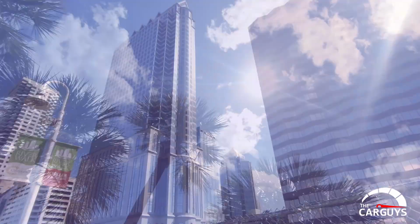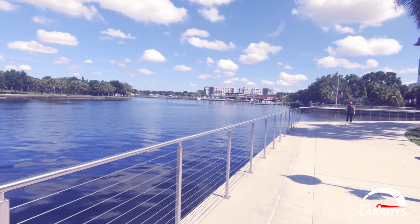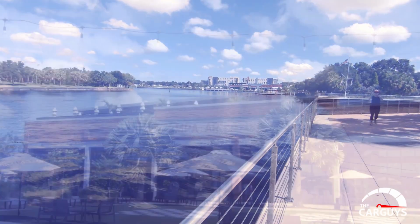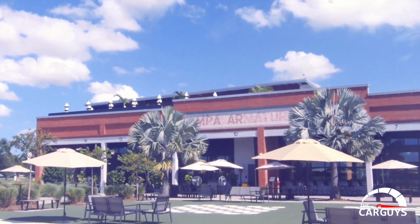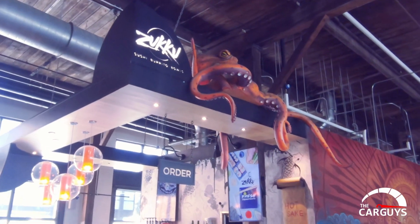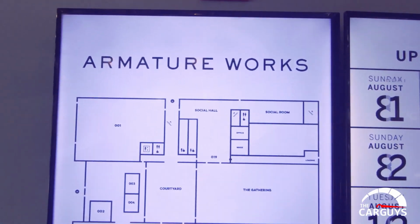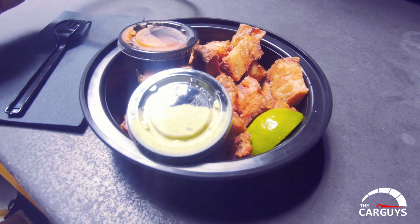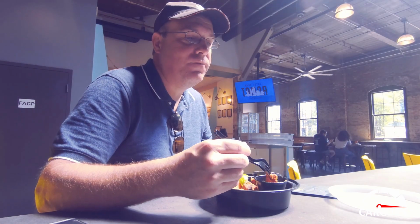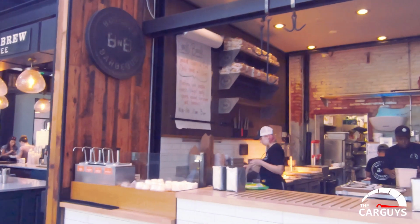As a car guy and foodie, we are here for those two things, and our first stop is Armature Works along the Hillsborough River for some sustenance. Armature Works is a mixed-use event space offering an upscale food court and bars with a lofty, historic vibe. We enjoy some crispy pork belly at Hemingway's Kitchen, then bounce down to Butcher and Barbecue for some tasty beef brisket.